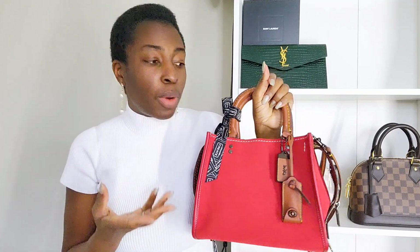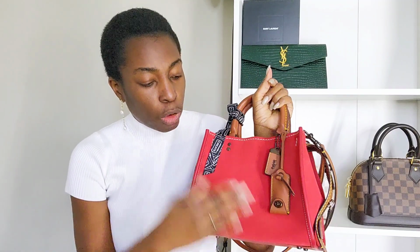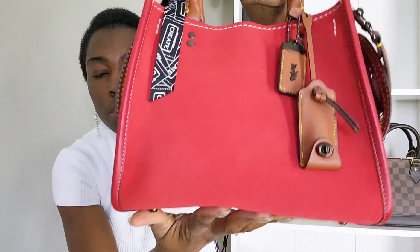Other than that, it's not my best style, so I don't carry this bag as often as I should probably carry it because of the price, but still I'm very happy to have it in my collection. It's suede, so it's a little bit more delicate than leather, but because I don't use it so much, the suede is still very good on there.